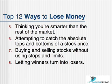Number 7, buying and selling stocks without using stops and limits. We're going to cover that in just a second. But I did that for a long time. I traded just kind of shooting from the hip and didn't use stops, and it can get you in a lot of trouble pretty quick. Lost some money that way.